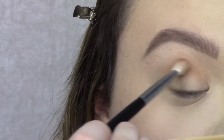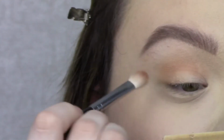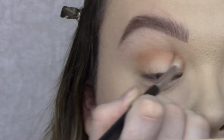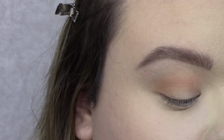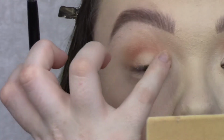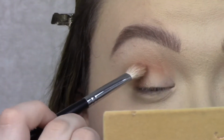But I like to do this and then I like to bring it down here, and then I'm going to go in vertically with my brush and go in little circle motions to blend this all out. Same brush, I'm going to go in with Sienna. A little bit lower this time. Just right in here. I'm actually going to keep Sienna away from the inner corner here.